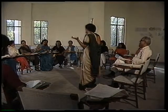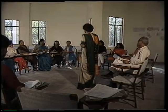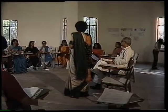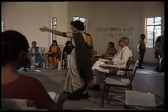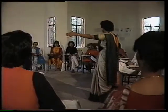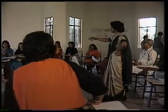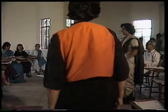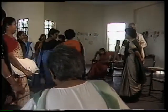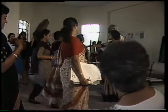Small groups of 4 to 5 trainees are then formed in such a way that participants are mixed. The group membership is changed. For example, groups can be formed by count: ones in the first group, twos in the second, and so on. The participants can stand according to height and then form groups by count.